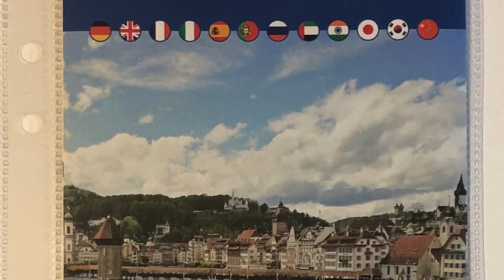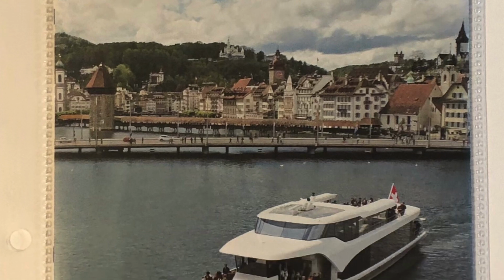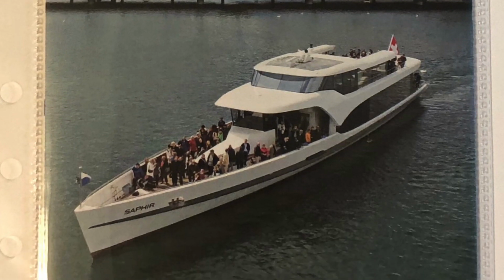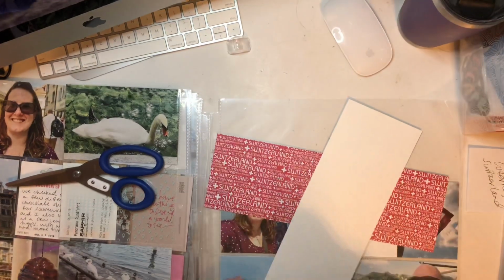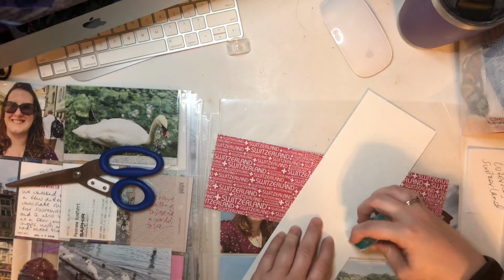And then I added a 4x8 insert, which perfectly held this pamphlet. It can be pulled out and looked at. It has a map inside. And then I'm getting started on the panoramic photo.